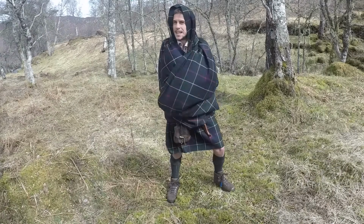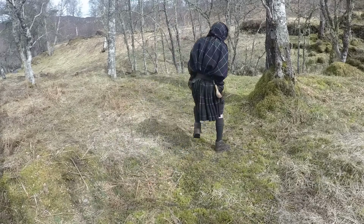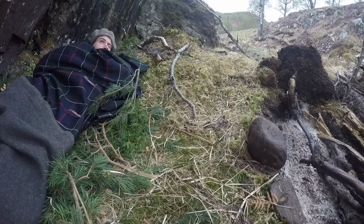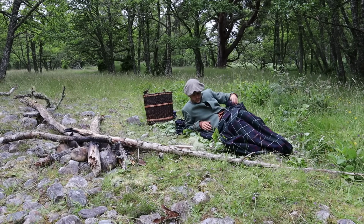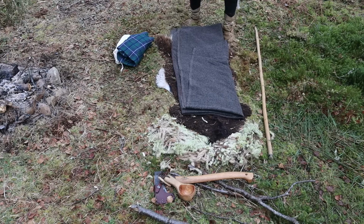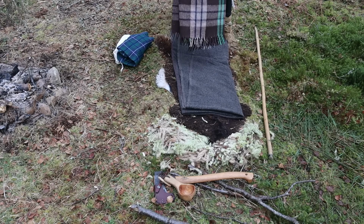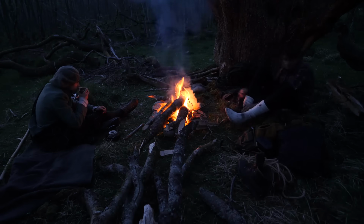But in doing so, you'll lose all three of your useful pockets. So what about ways of sleeping in the plaid? Well, I've found you can use it on its own in the summertime, but for the rest of the year, it's best to think of it as an outer bivvy, layering extra wool blankets and animal skins to keep you warm in the colder months and also utilising sleeping next to a fire. So with that in mind, let's look at some sleeping methods.